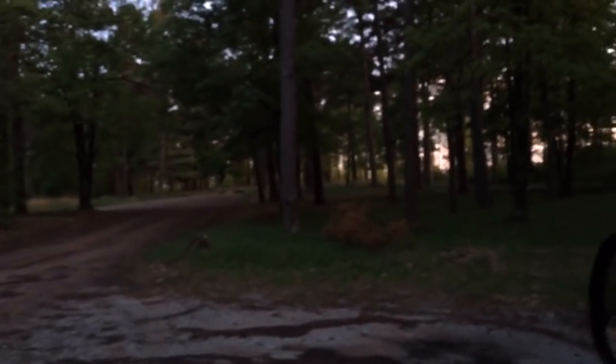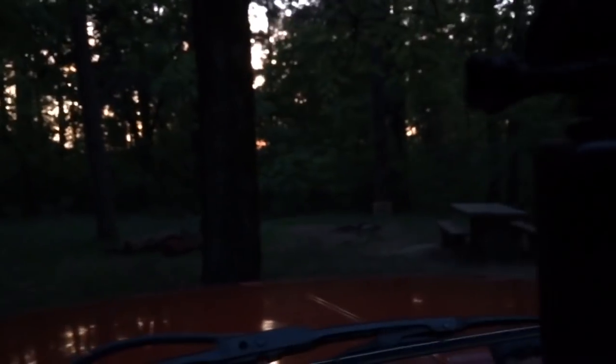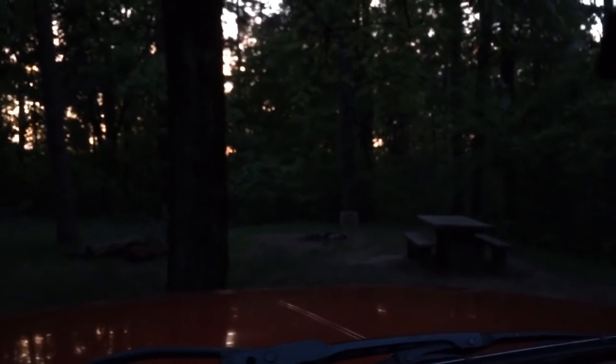So it's kind of nice. It's got the picnic table and a fire ring and everything. And that's what the rest of the site looks like. So I'm gonna back into this, and this will be home for the night.